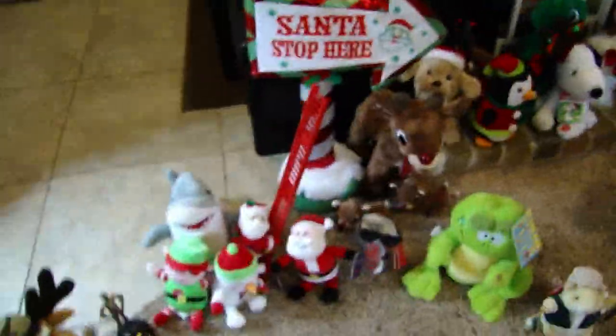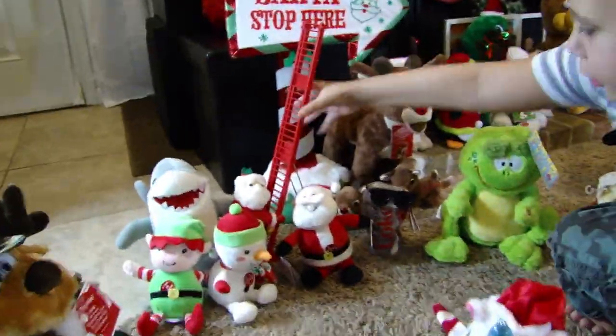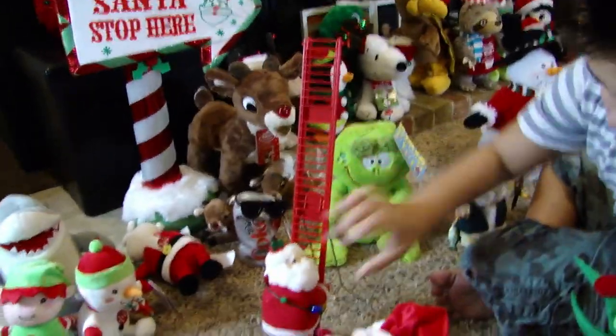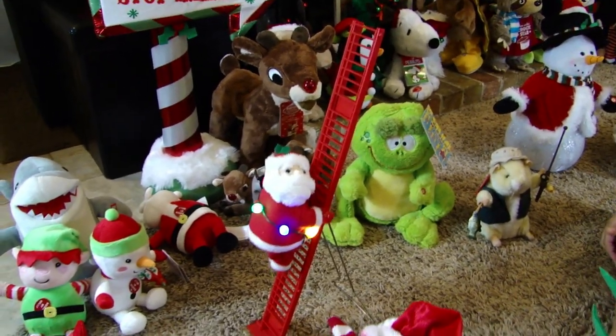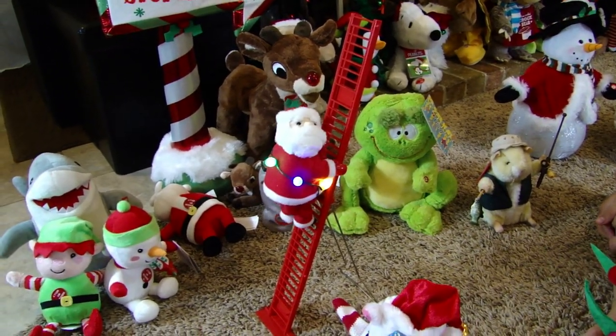So we also got a tiny one. Okay, Jet, show him the tiny one. Wait, if I move him where I'm set, it'll fall down. Okay. Bam. He's much smaller than I expected. He is, yeah.